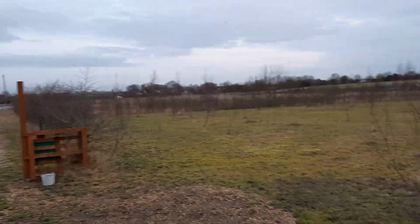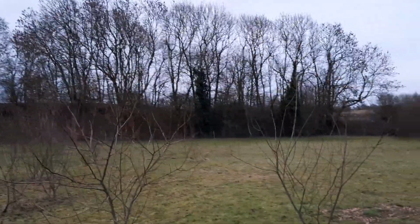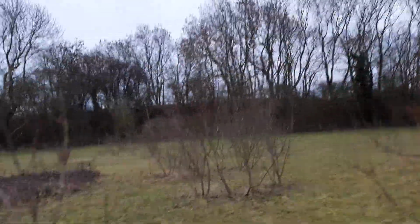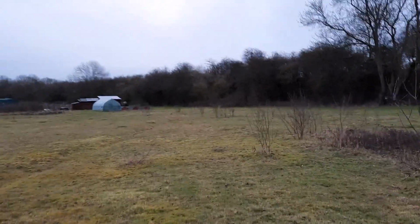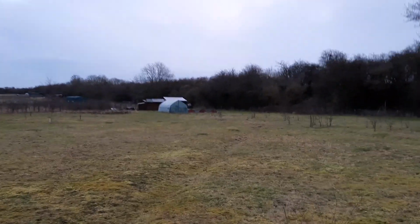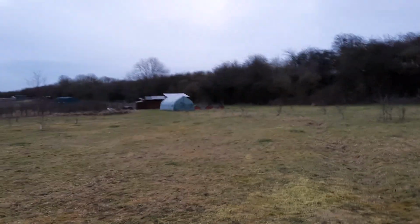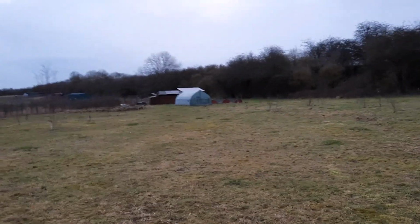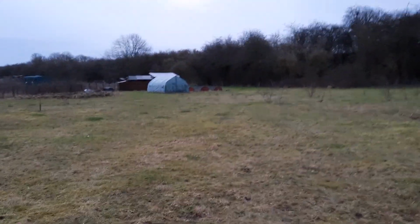Well, here we are, down on the land. It's not too bad a morning this morning. It's not so cold. No sign of the sun yet, obviously. But it's not raining and it's not snowing, so I'll take that as a bit of a bonus. Loads of stuff in the car to move across the field this morning, so I'm just going to pop and get the trusty wheelbarrow.